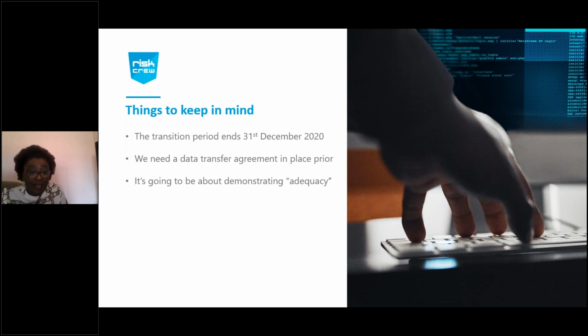Things to keep in mind is that the transition period actually lasts till the 31st of December 2020. We're still very early in that. We're in March. And as we can see, anything can happen. But one thing we do know for sure is we do need to have a data transfer agreement in place. And if there's no data transfer agreement in place, alternatives need to be looked out for.